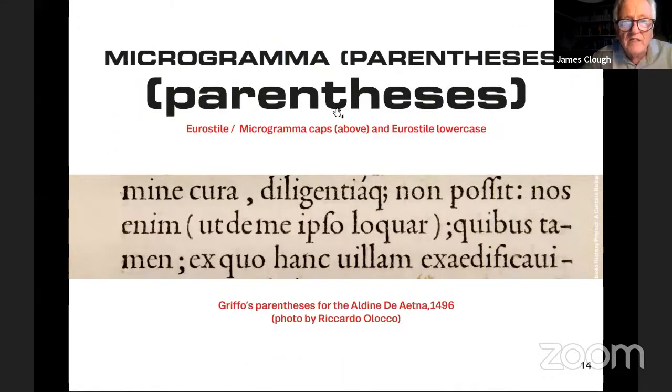But if we look at this here, we're going to see how these parentheses were used first by Microgramma and Eurostile uppercase. Rather ungainly brackets, I would say. We see those two exactly same parentheses on the lowercase bold extended here. They just seem to have been taken straight away from Microgramma without any adaptation at all. They look far too heavy, and it seems Novarese just took them from Microgramma without any thought.